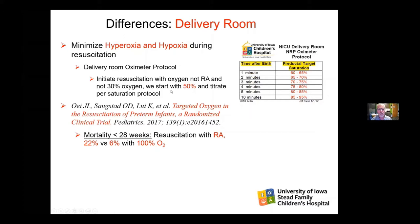We don't initiate with room air, and we don't use 30% oxygen. We've always started with 50%, and we titrate per the saturation, per this saturation protocol. And why do we start with this level of oxygen? We know these babies are going to have VQ mismatch. We know the lungs are poorly developed. We know we need to get enough oxygen in so that the heart is going to be responding.